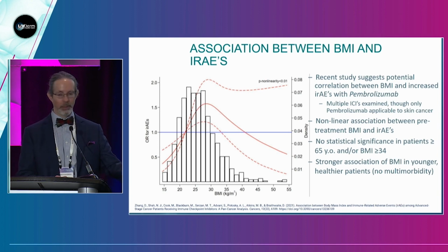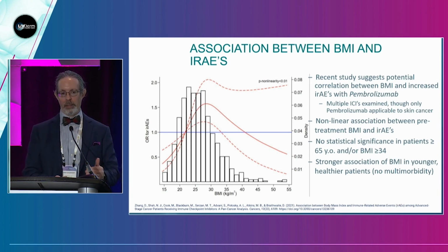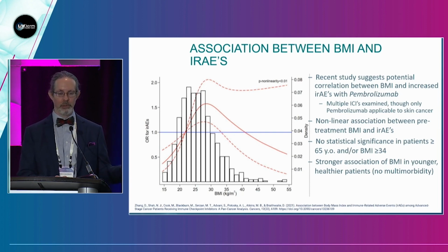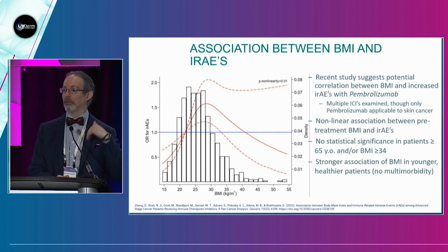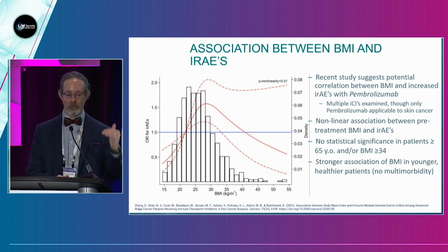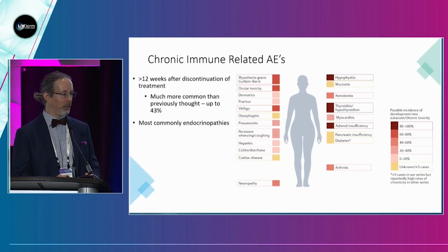So as you get older patients with a lower BMI, they don't get as much of a response, and are very, very thin. Maybe younger patients, there's a sweet spot for those patients. So there's a stronger association of BMI in younger and healthier patients that don't have other comorbidities that may go towards senescence. So we're looking at the immune system here and trying to activate it. Is their immune system senescent? Is it sort of quiescent, or is it active? And that's very important to think about with these medications.